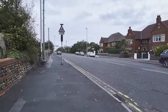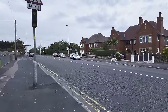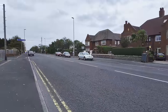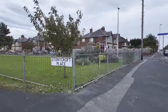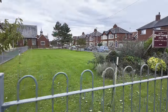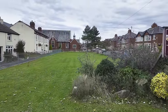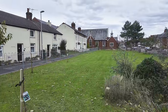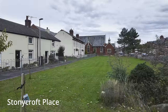Look at those houses over there. God, we're getting to the really big houses now, aren't we? Look at this. Wow. I just want to show you this here. We've got a little place here called Stonycroft Place. Look, another green space here. Check it out. We've got a church down there. It's called the Parish Church of St. Mary. And look at these houses here. Aren't they quaint? Look at that. Aren't they fancy?